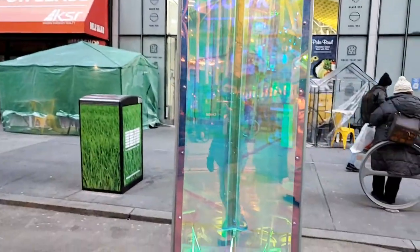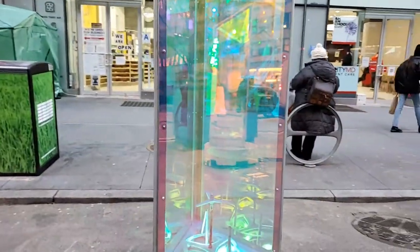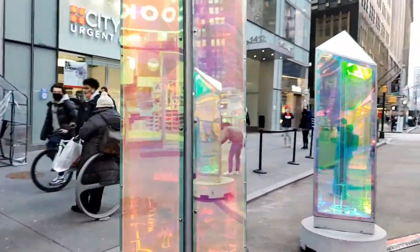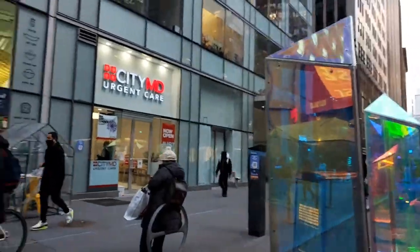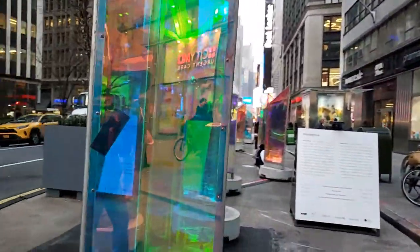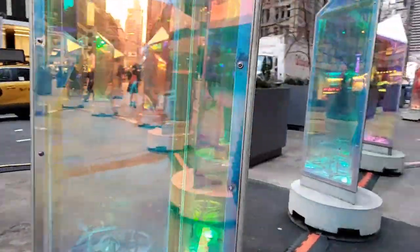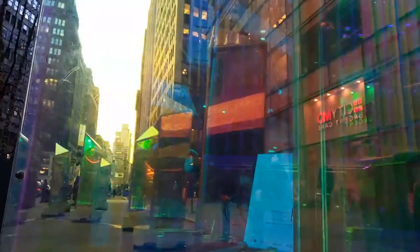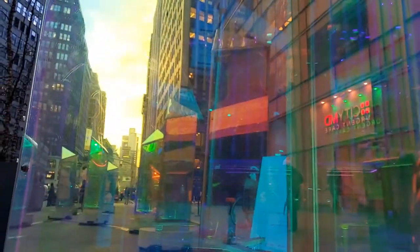This piece of art is named Prismatica, and it is a series of about 24 prisms, I think, that you can actually spin around and get some cool shots. Oh wow, that was one right there. Look at that. You get shots like that. Get some nice selfies like this one.